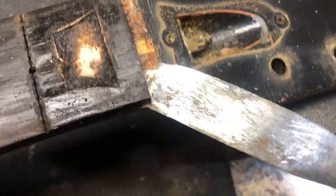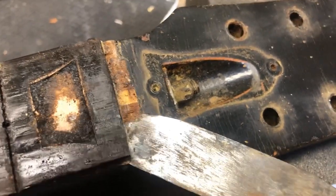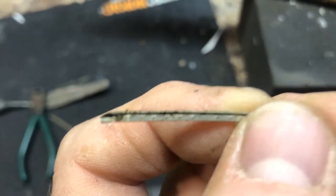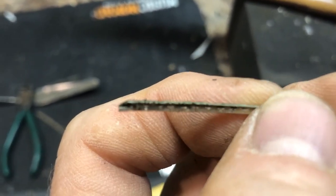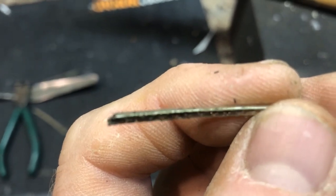Alrighty-o, sweetie. Make sure when you're pushing on this that you always push towards yourself, so when it slips, it stabs you in the hand, which I didn't do, but I've learned the hard way. These are not the original frets anymore. Somebody loved this guitar. Look at that second fret. There's no level, crown, and polishing going to be happening there.